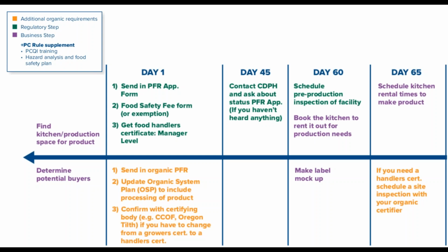Okay, let's hop up to the top part of the timeline again and look at day 45. So we've sent in our kimchi PFR form, and we're waiting for the California Department of Public Health to contact us to schedule our PFR inspection for the kitchen. And if you don't hear them reach out to you by day 45, they say they take 4 to 6 weeks to process applications. And we encourage you, if you don't hear back by day 45, to reach out and call their main number and be a squeaky wheel and have them get back to you.